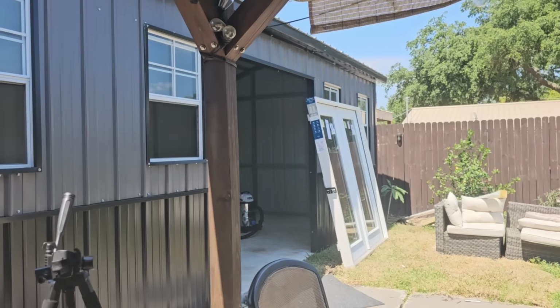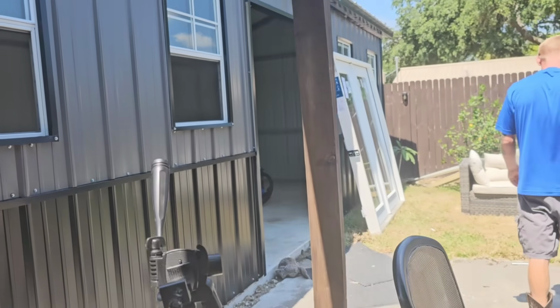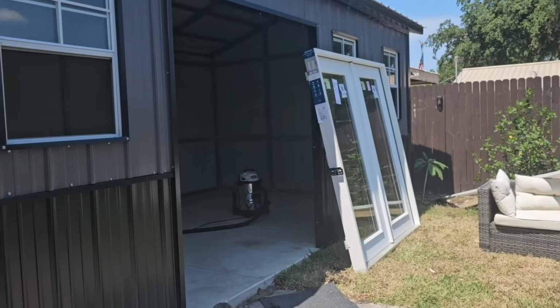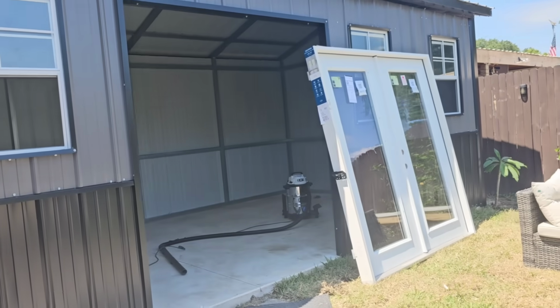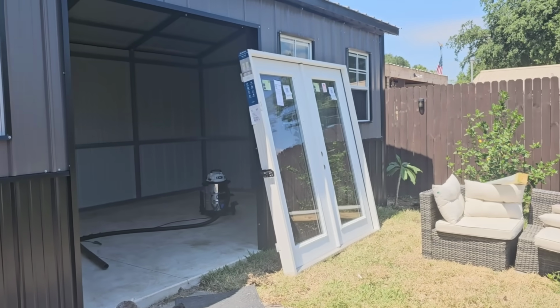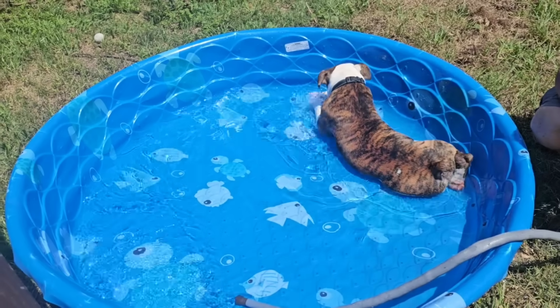Ooh, the door is gonna make it look so good. It's gonna brighten it up. Oh, I can't wait. You think so? We have it the wrong way, I think. Doesn't it need to be turned? It's so cute.